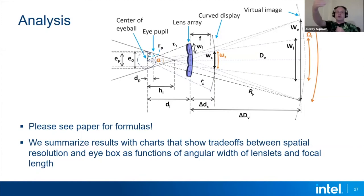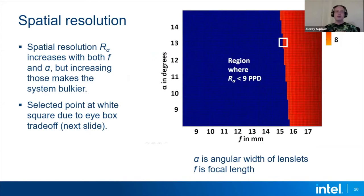Next slide, please. After putting it all together and doing some algebra, we observe the following. Spatial resolution increases with the nominal focal length, but makes the system bulkier or reduces the eyebox. Making lenses too large puts us at risk of poor optical performance. Next slide, please.